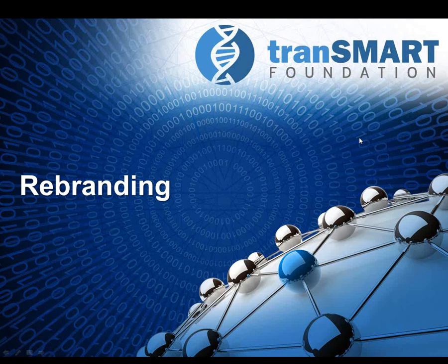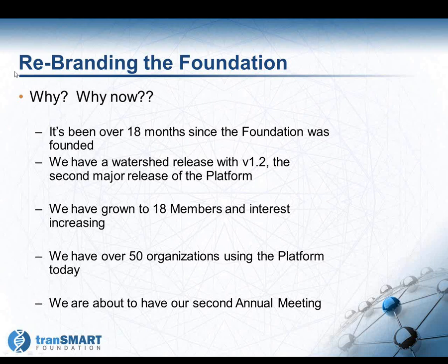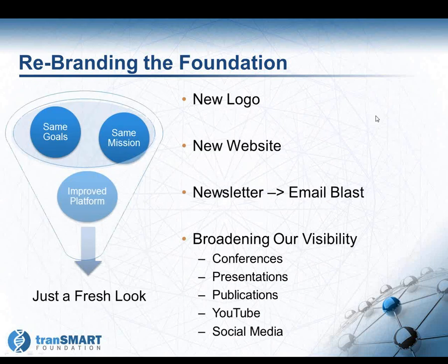And so we decided to go through the exercise to rebrand our look and feel on the foundation, coupled with a renewed set of effort to really put a lot of the important information together. Next slide. I want to emphasize that it's the same foundation, the same goals, the same mission. We haven't changed what we're trying to accomplish, but we have an improved platform, and we're really just looking for a fresh look.